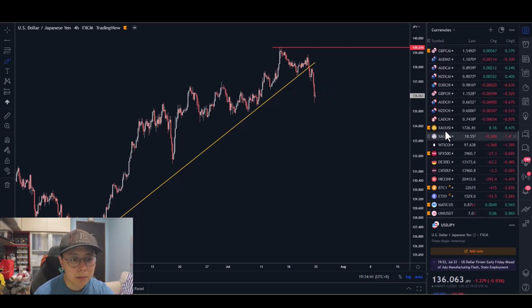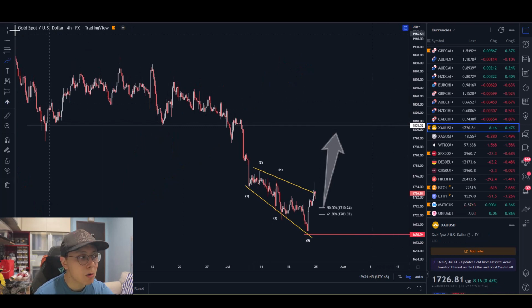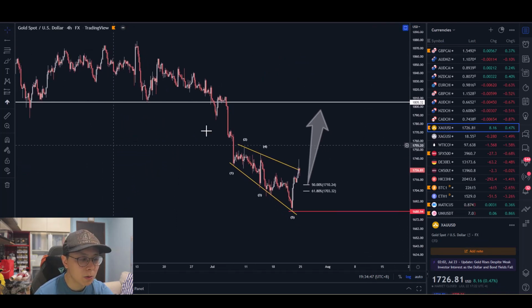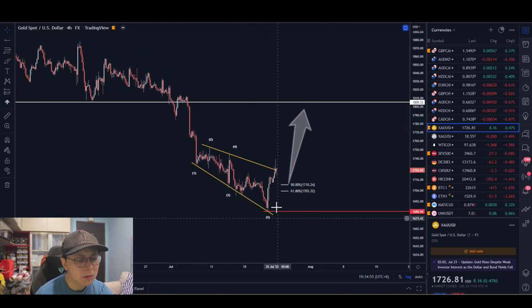Good. Now, in terms of gold, gold is also a very nice structure at this moment, right? I mean, this week, a lot of these major pairs are giving us a very decent, clear structure, okay? And gold over here, we can see we have an ending diagonal, and price after tagging the low around 1680 did a very strong impulsive push to the upside.